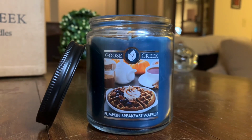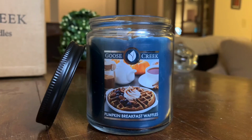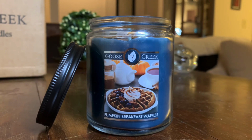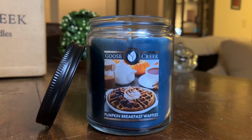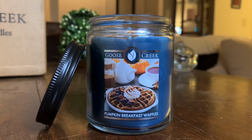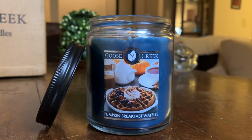So the scent notes for Pumpkin Breakfast Waffles are top notes of golden waffles, butter, and apple. So I don't get a super strong golden waffle note from this one. It's there. I get a little bit of a gourmand, but it's not, I don't know. To me, this one was probably the lightest of the bunch of the 4 candles I got. I know it's a single wick, so it's not going to be as potent. Just sitting here smelling it, I'm getting a light bakery type fragrance, maybe a little bit of a sweetness. So golden waffles, yes, but a little bit light.